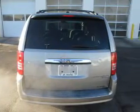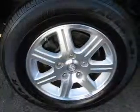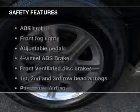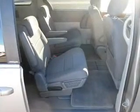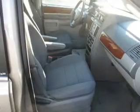Keyless entry, power door locks, power windows, cruise control, an AM/FM stereo with a CD player, a satellite radio, power mirrors. And for your peace of mind, the following safety equipment is included: front ventilated disc brakes, curtain head airbags, passenger airbag, traction control, stability control, low tire pressure warning, independent suspension.